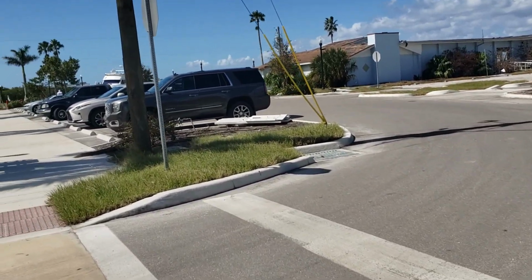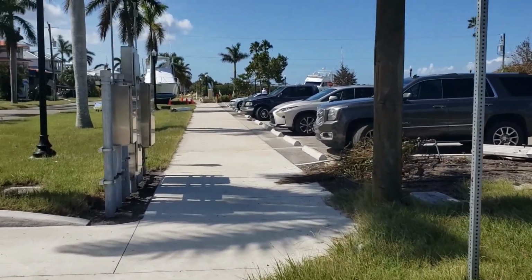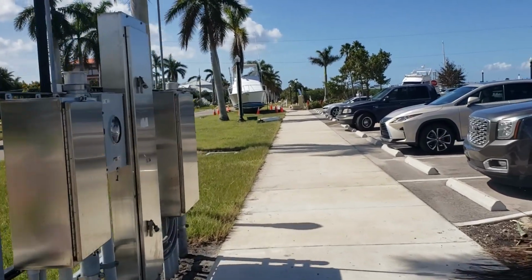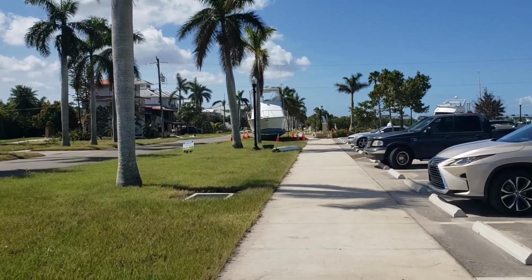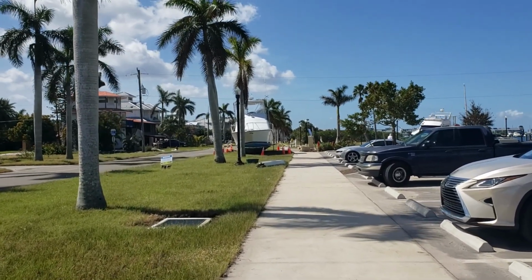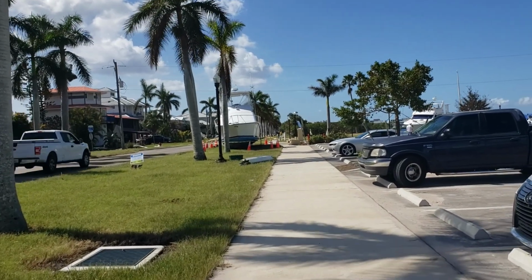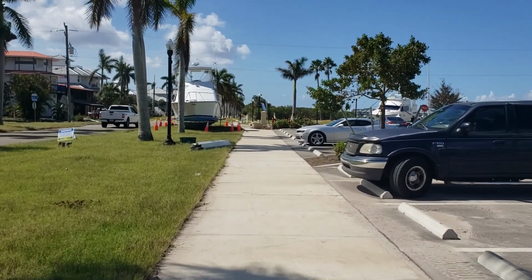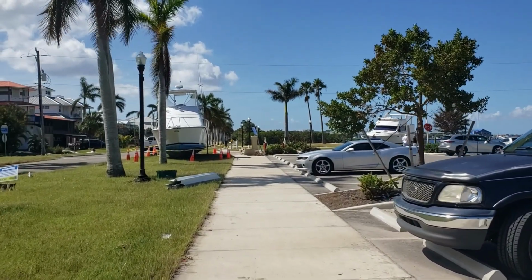This is insane. I mean, come on. That's the road right there. How that is standing so nice and upright is beyond me. I don't even understand. It had to get up and past the building. I mean, it's in front of the building. This is insanity.